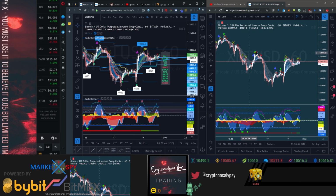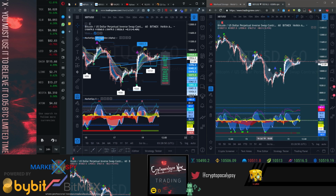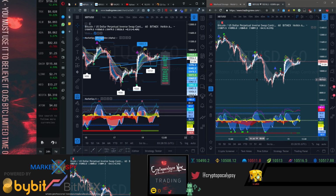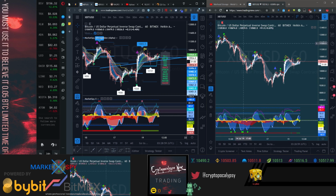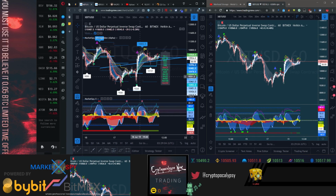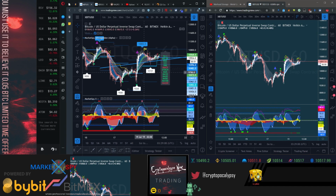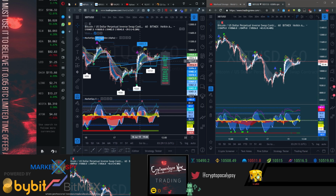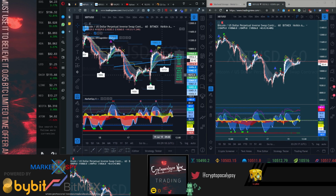MarketSpy Armageddon slaughters Market Cipher A. And Market Cipher A is really good. It's amazing all on its own. If you're making hundreds of dollars with this, you're going to be making thousands of dollars with this. If you're making thousands of dollars with this, you're going to be making $500,000 with this over a period, a year or so, whatever the amount you're trading with. You know what I'm saying?